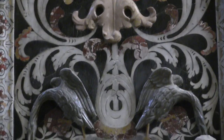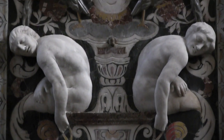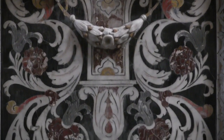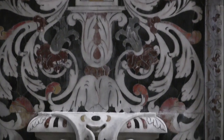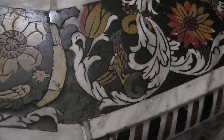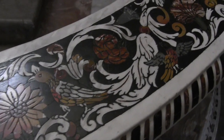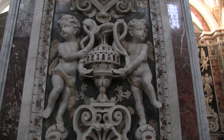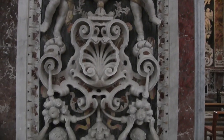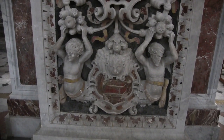Did the artist and the family who built this, I would imagine, spent considerable time discussing these elements, these designs, and wallowing in their self-glory? Here the bird motif is carried through in the intricate inlay of this banister. Notice the snake as part of this motif. And here the lion. Could this have been the family's crest?